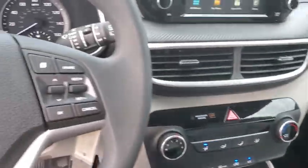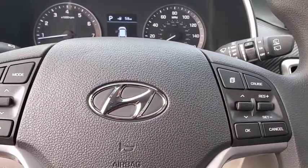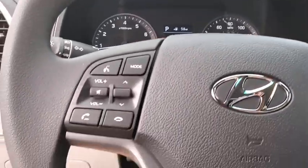front bucket seats. If affordable style and reliability are what you're looking for, this vehicle couldn't be more perfect. Drive it today.